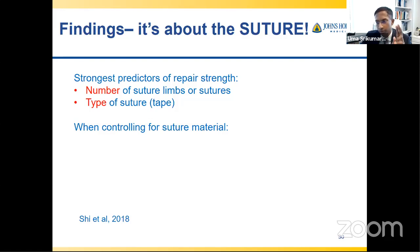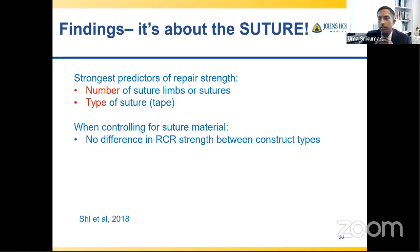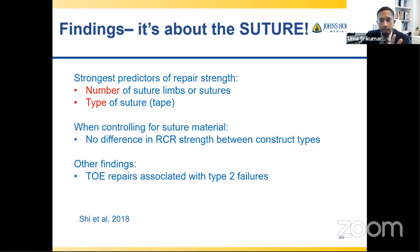So when controlling for suture material, the number and type, there was no difference in rotator cuff biomechanical strength between the various construct types. So all the advocates of single row or double row or transosseous, in essence, they're all correct in that you can achieve a very high failure load with various constructs, numbers of anchors, as long as an adequate number of sutures is being used. And you'll often note when proponents of a single row approach are speaking, they often will note they're using triple loaded anchors, and that accounts for a higher number of sutures that create a higher strength construct for them. So this is true both for transosseous as well as anchored constructs. Other findings, again, we noted in this systematic review that transosseous equivalent repairs were associated with more type 2 failures.